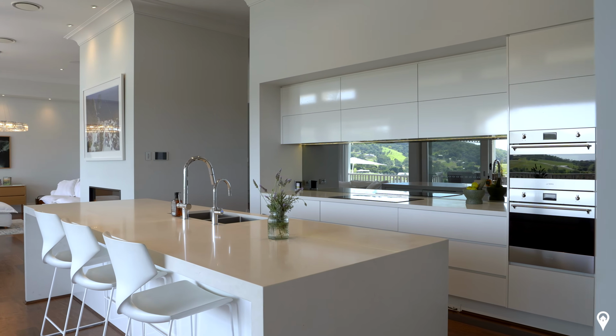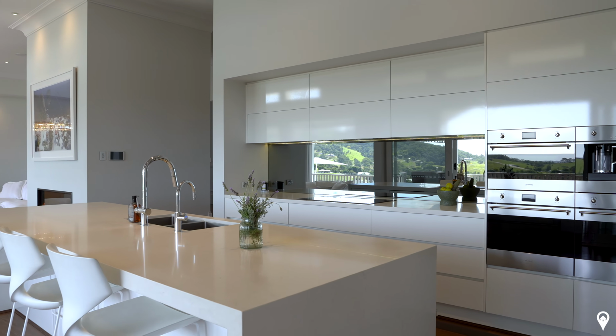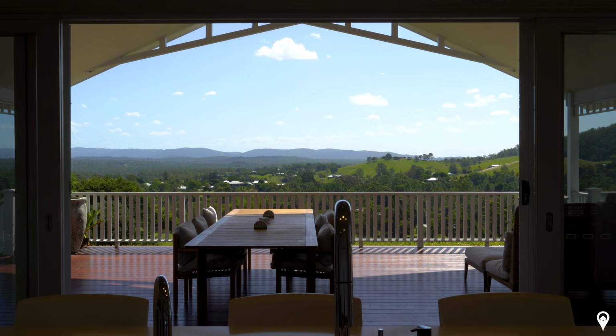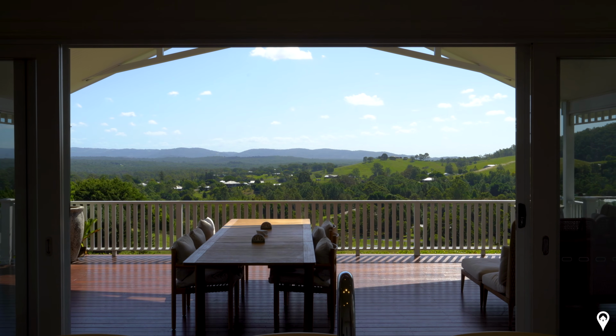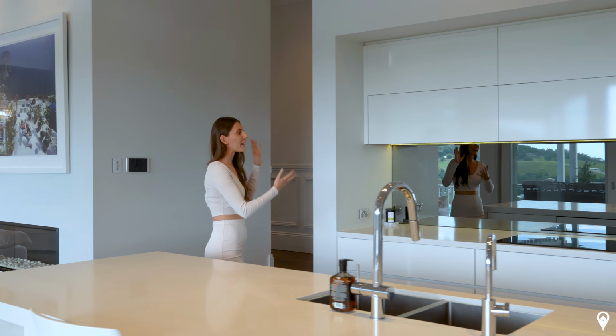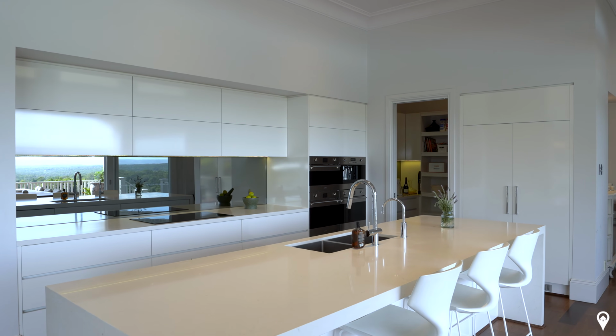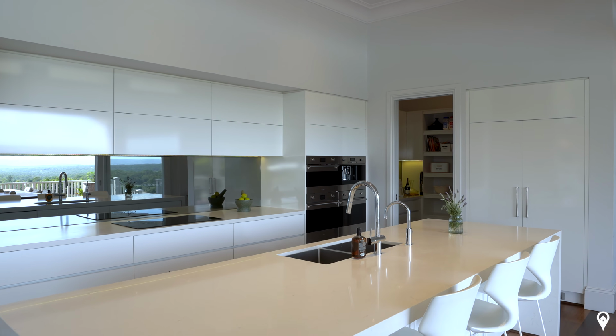Now this kitchen does have the mirrored splashback, so that reflects that gorgeous view into this indoor space, which is really, really breathtaking. And there's plenty of storage, and they've got you covered with absolutely everything you could need to prepare food while you're here.